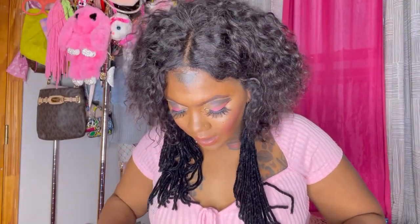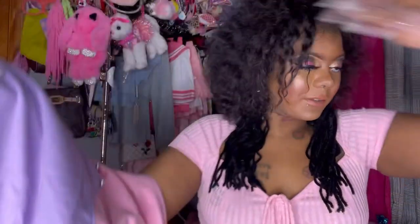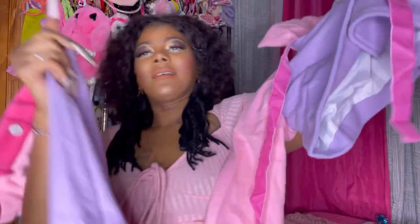Why are you over here, little cat? Why are you trying to mess with my stuff? Oh no, that's the back. Okay, this is the front. Like I thought, this is the front. And then this is the cute little top. Stop playing with me. I'm Pink Fairie, baby. I'm going to have to show y'all this.